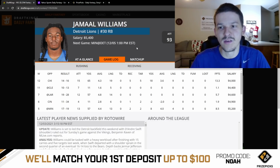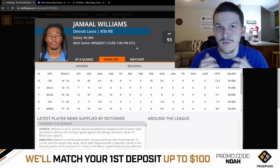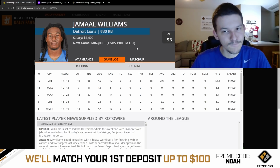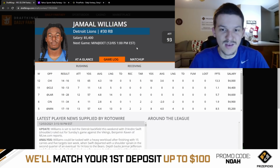But I think Jamal Williams is going to get a lot of opportunity. He's shown in the past that when he does get touches, he can be very productive. He's a good pass catcher. He should be used a lot in the passing game. I don't know if he directly takes over the DeAndre Swift role, but I think 18 to 20 touches is pretty likely. If they get down to the goal line, I have to assume that Jamal Williams is going to be the guy punching it in.